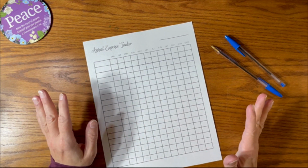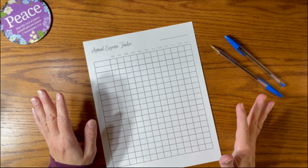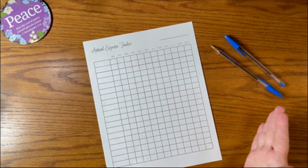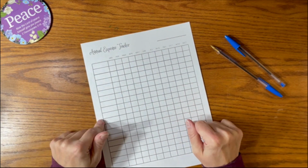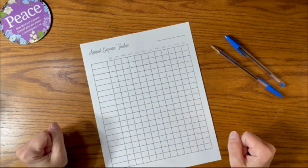And I just find that a really fun and exciting time, and it kind of puts you on a good trajectory for the following year. So join me as we talk about our annual expense tracker.